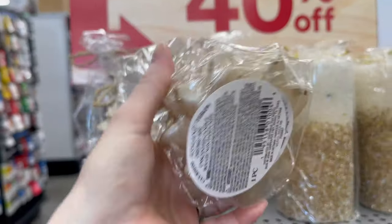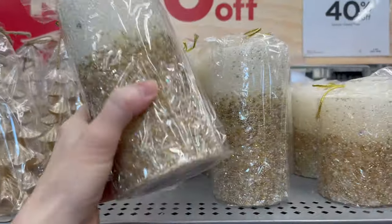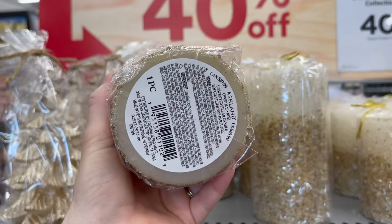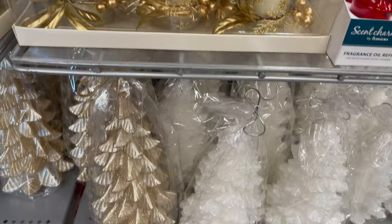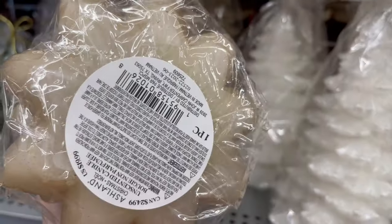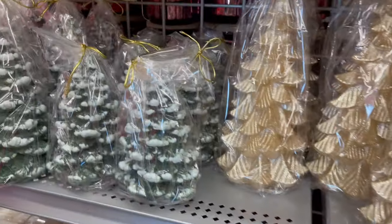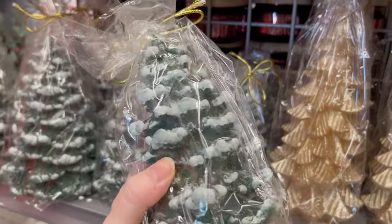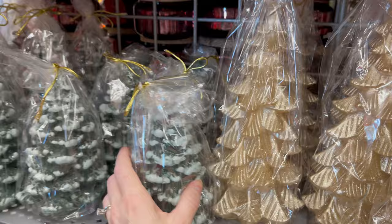These are gorgeous candles. They're $14.99 for the small tree. I even think these are beautiful, $16.99 for that taller one. And then look down here at these beauties. Would those not be beautiful? That one is $19.99 and they have them in white and gold. And then they have more of the traditional snow colored one. That is $14.99.